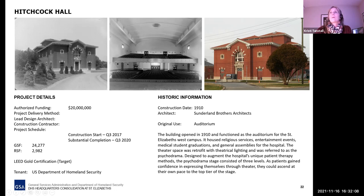The important thing to note about this is there is the opportunity for the community to use this building after hours. It's located very close to the perimeter wall, and they can work with DHS. It is a fully functioning 21st century theater space that DHS uses for all hands meetings. It's also the only location, and the first time in DHS's history, that the secretary can speak to all of the different DHS locations in one place, connecting to every DHS outpost across the country. So it's very important for them, but also a symbol of our partnership with the community.